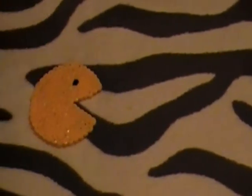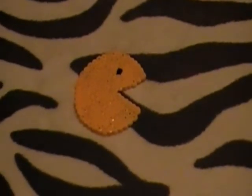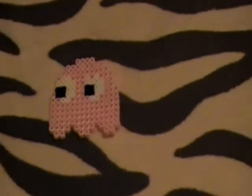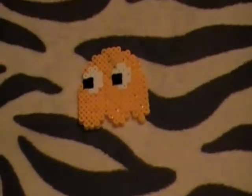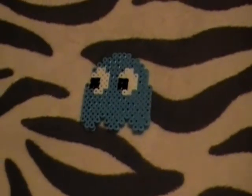Now, what video game character looks like a pizza with one slice taken out of it? Probably y'all guessed it, Pac-Man. And you know, you can't just have Pac-Man by himself. And we don't have his girlfriend, so we have his evil little minions. There's the pink ghost. And the red ghost. And the yellowish-orangish one. And the blue one.